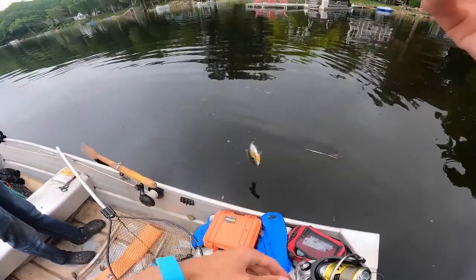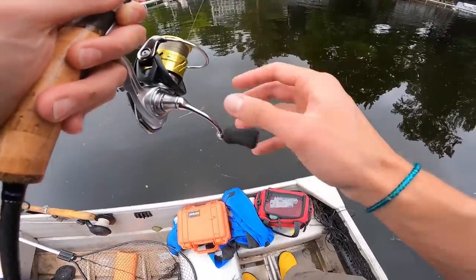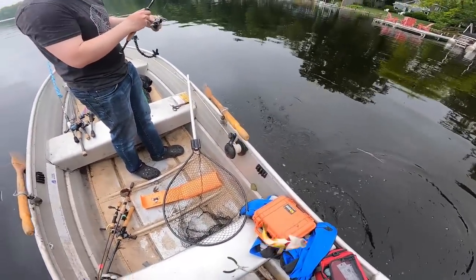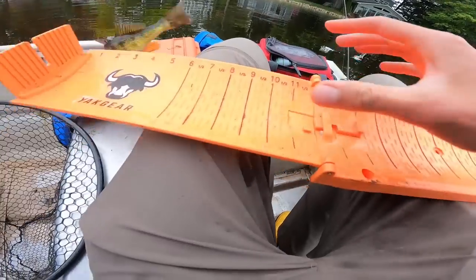Another day, another fish. All right. It's a bass. Not perch. Whoa, perch. That's a big perch. Buddy, that's a big old perch. That's a freaking huge perch, dude. Give me that measuring board. Holy smokes. Yeah, that's an 11.